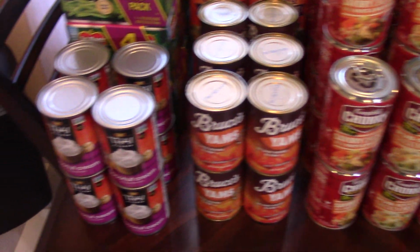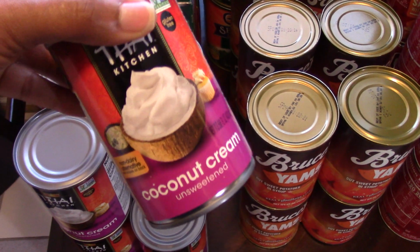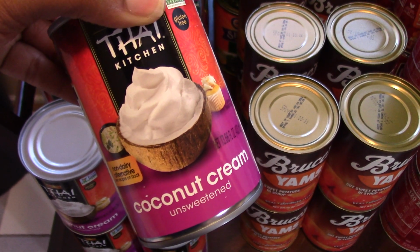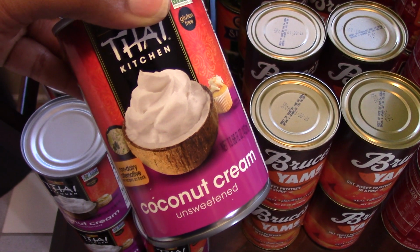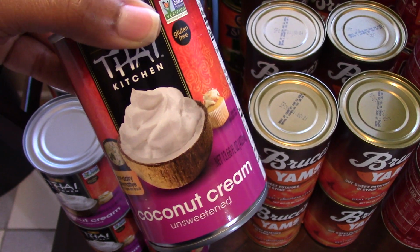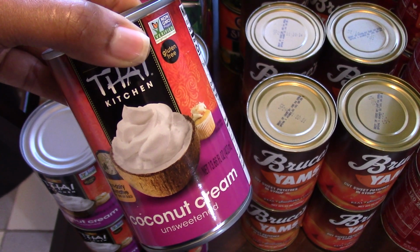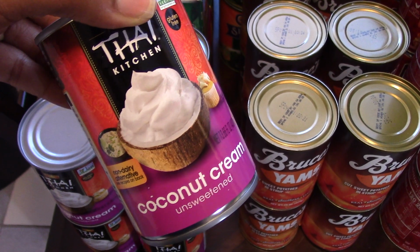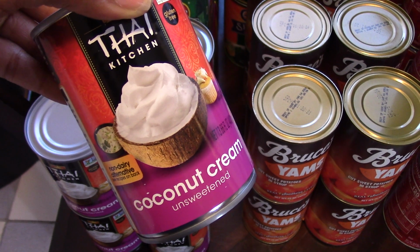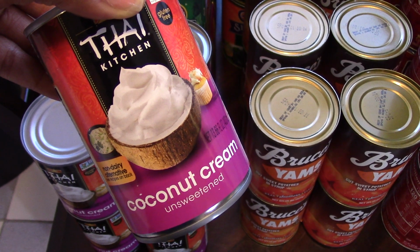So I'm going to start with my coconut cream. I love this coconut cream. The last time I went to Walmart, they only had 2 left on the shelves, and I was kind of upset about that because I really enjoy having this for my fruit bowls. I'm on a keto diet and this is a good source of healthy fat. And I use the liquid to add to my kids' oatmeal, or I'll add it to their smoothies.